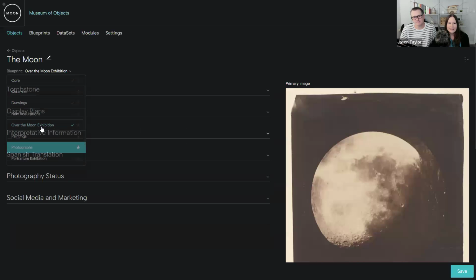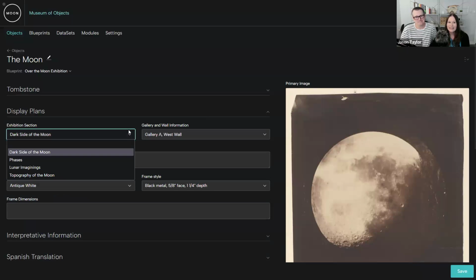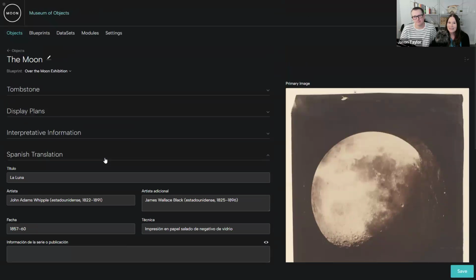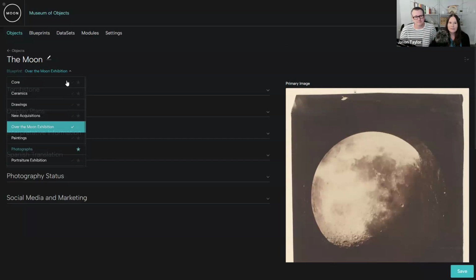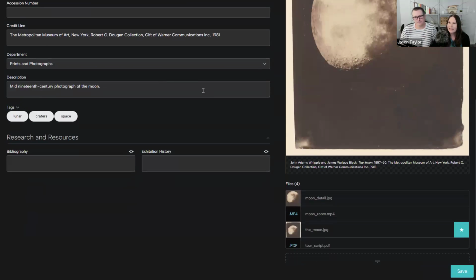And so I'm going to actually click this and show you the view for this. So you can see that this blueprint looks entirely different. This view looks entirely different than our photographs blueprint. And because we're using section headers here, we've nested the fields below. We can open them up and see the information. You can see here is one of those data entry notes at work. We have our display plans here. You can use your custom selectable options that you've entered in. And then we even did a section for Spanish translation so that we could translate some of the content in another format. So, just a completely different view. It's a really nice way to be able to expand your data without having to alter your object type. Absolutely.